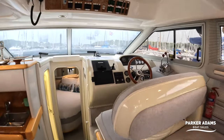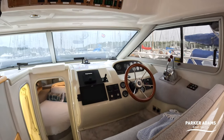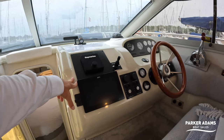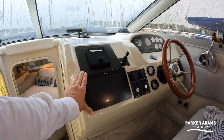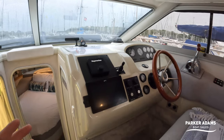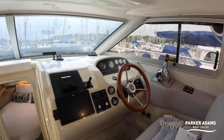If we move our way up into the helm position, the upgrades on this boat haven't just stopped at the upholstery, they've done the navigation as well. So you have one of these beautiful Raymarine Axiom 9 displays here, that's an Axiom 9 Plus. And then upstairs on the flybridge, which I'll show you in a moment, you have an Axiom 12 up there. So you've got two chart plotters on the boat, a 9 and a 12.